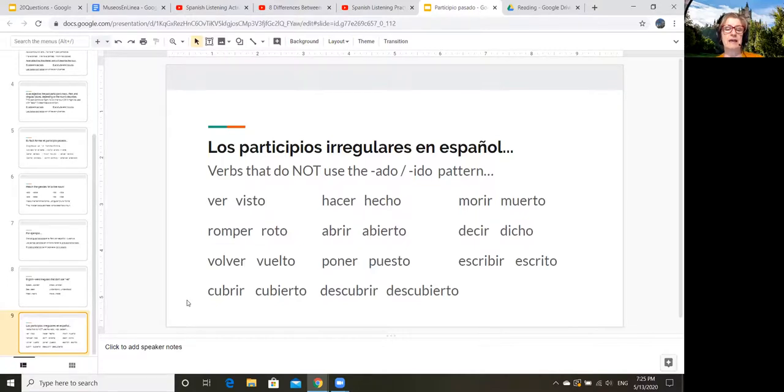Descubrir, because it's based on cubrir, becomes descubierto, discovered. Morir becomes muerto, dead. Decir becomes dicho, said or told. Escribir becomes escrito, written. So we have made, opened, put or placed, discovered, dead, said or told, and written. And maybe I'll put those in English so that you can see the contrast of what they actually mean. That would be helpful. Sadly, okay, yeah, I will do that before I send it out to you guys. So these words are sadly super, super common verbs that people use all the time that will not follow that ado ido pattern.